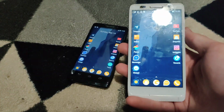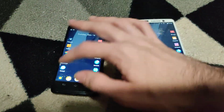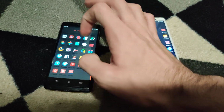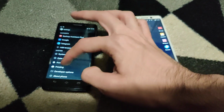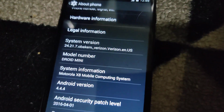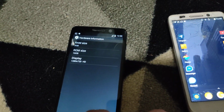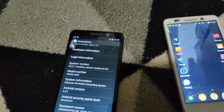Go to the home screen. Yep. Oh, I guess I wasn't finished setting this one up. Oh well. Let's see how much space is on this one, and also what the name of it is, because I kind of forget. Oh, yep, I was right. It's an Android. It's a Motorola Droid Mini. Let's do hardware information. 16 gigs, not terrible.